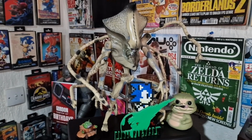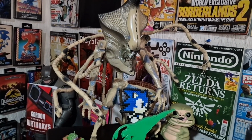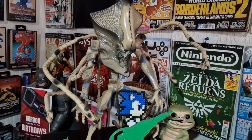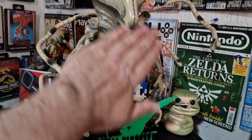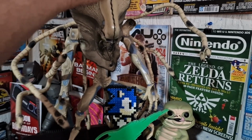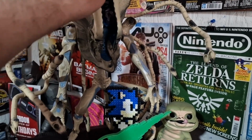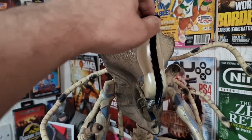And then we've got this big alien that I found in my parents' loft. It's from our childhood, so I absolutely love it. And that's going nowhere. I think it's broken because it used to be infrared, and then it opened up. The wee alien is inside, but I don't want to do it because it's probably going to fall. See, the wee alien's in there, which is pretty cool.